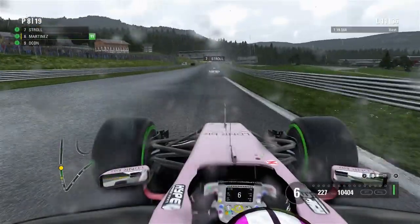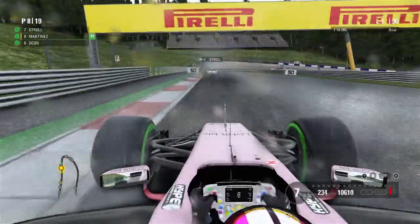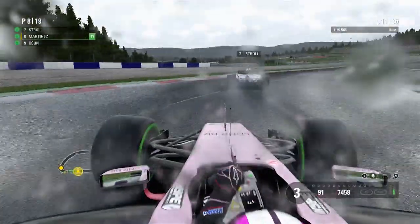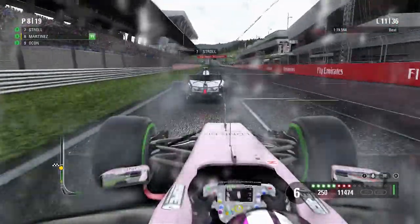And we are close, but I don't think we're close enough. That Williams is very fast in the straight line, and we're going to struggle to get past it, I think, which is slightly frustrating, I'm not going to lie. But here we go, a little bit hot into there. Maybe next lap, I think next lap might be the one. Okay, I've kept in rich mix. I've had a great exit out of the final corner. This is earlier than I expected.